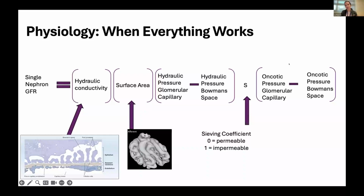And this relates to a concept that's a little hard to grasp, but it talks about filtration equilibrium. This is the concept whereby in the ideal nephron, the oncotic pressure in Bowman's space is actually 0 because there's no protein there. And so across the glomerular capillary, as ultrafiltrate is released into Bowman's space, the oncotic pressure of the glomerular capillary actually goes up.